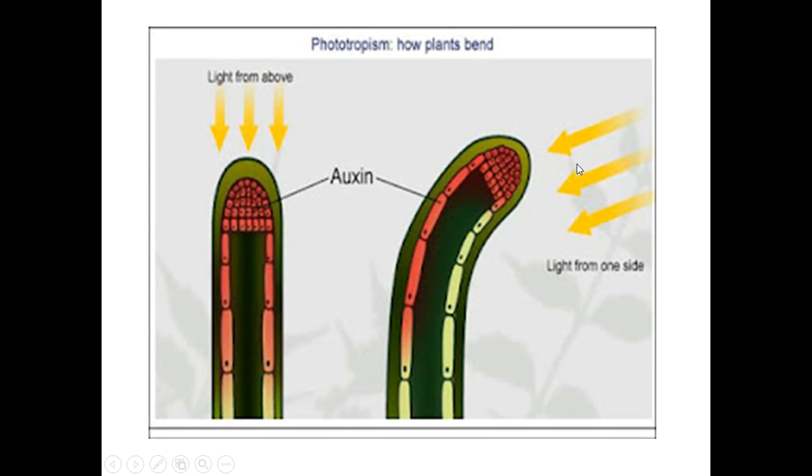In this one, it's being struck with light on this side of the stem, and that causes it to release more auxin on the shady side, because it's shaded out from that thing. That causes it to elongate on the shady side and not on the light side, so it grows towards it. It's an elegant way to control itself.